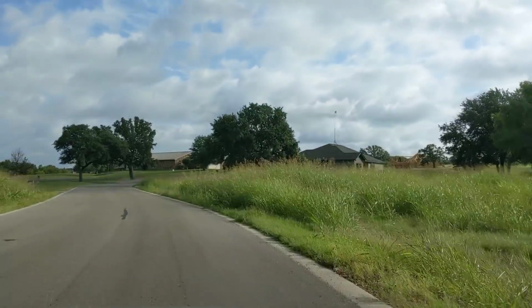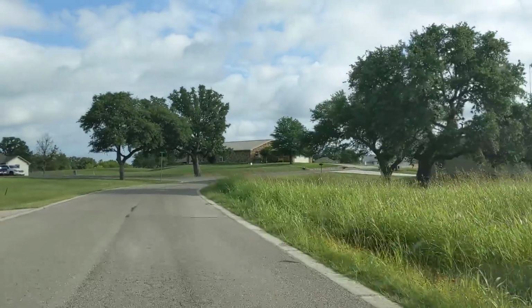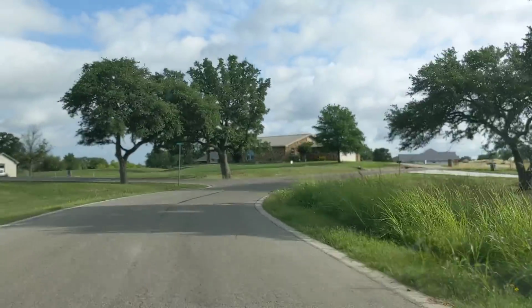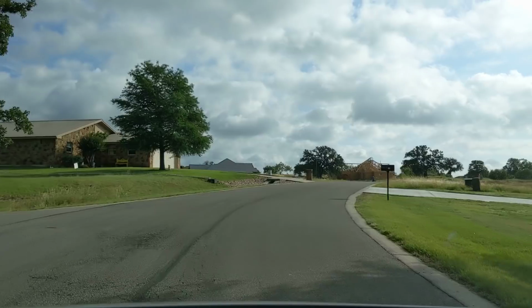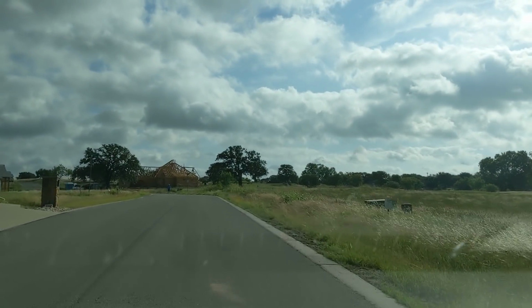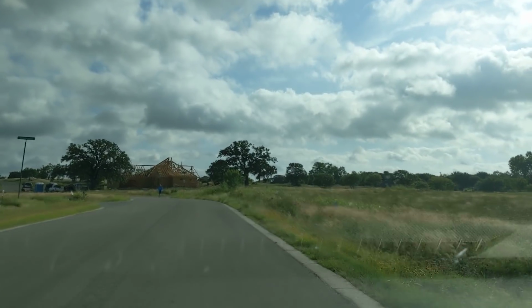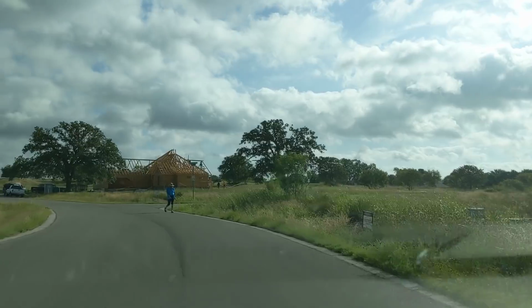But there's nice homes in here, and not any for sale now, I'm sure. All these that have come on the market here go real quick. That old golfer must have really sliced it out here in the road, huh? Well, that's a woman. She's out walking.